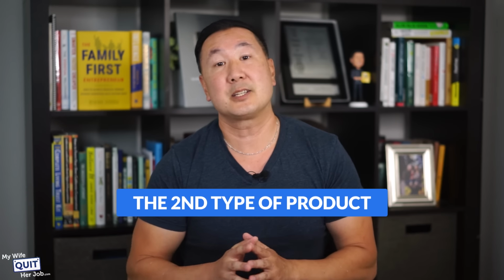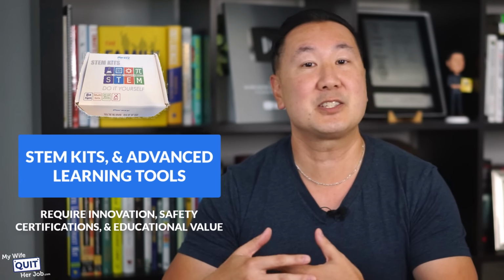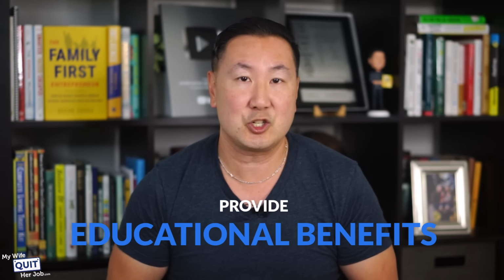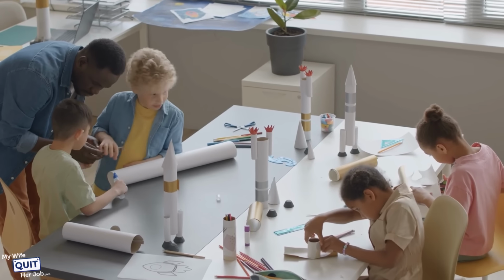Now, another product that Chinese sellers find difficult to compete against are high-quality educational toys, STEM kits, and advanced learning tools that require innovation, safety certifications, and educational value. Now, as a parent myself, I'm always on the lookout for products that not only entertain, but also provide educational benefits. Educational toys and STEM kits that focus on critical thinking, creativity, and problem-solving skills are particularly valued.